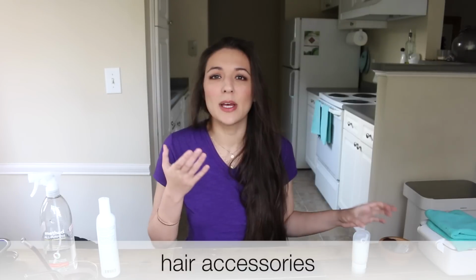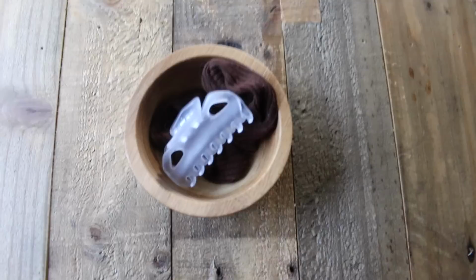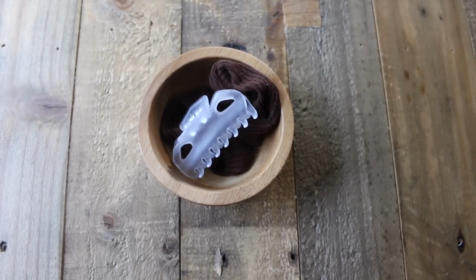The very next item that I no longer buy is hair items. I like simple hairstyles, and so all I keep is what's in this little wooden bowl, which is basically a clear clip, which I wear around the house all the time. And then when I go out, I wear a scrunchie.